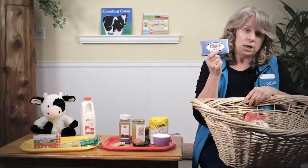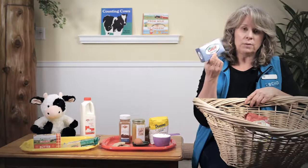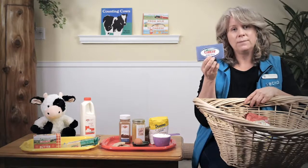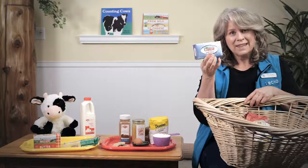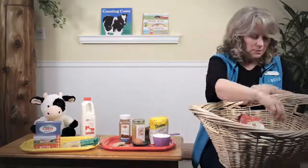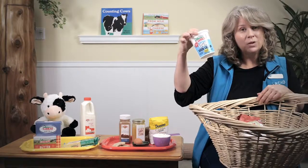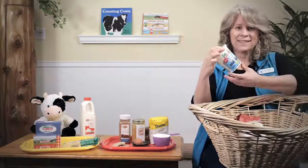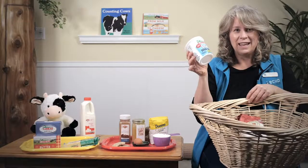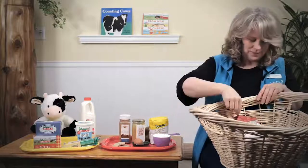How about cream cheese? What do you think? Made from milk that comes from a cow or not? Yeah, it does. It's made from milk that comes from a cow. Sour cream? Do you like sour cream? Made from milk that comes from a cow. Put that over there too.